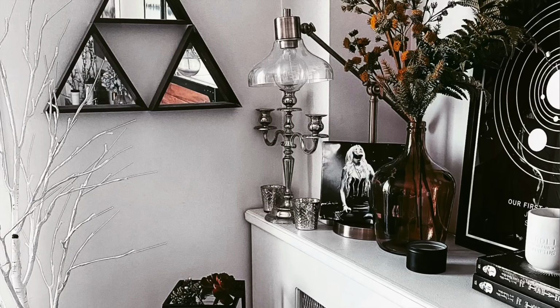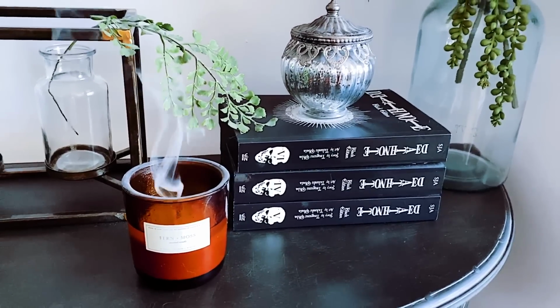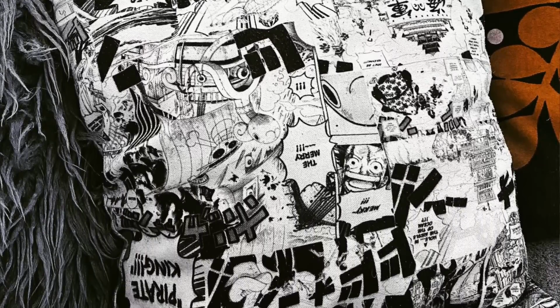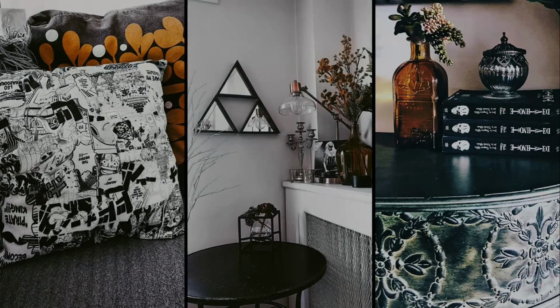And then amidst this visual harmony, there were also those little unexpected moments of dissonance, which were things like my Legend of Zelda Triforce hanging on the wall, and my Death Note manga, my One Piece pillow. You know, those were just some weird, subtle moments of geekiness that didn't quite fit, but added personality to the space. And maximalism, at the end of the day, is all about personality.